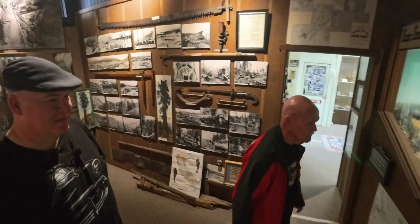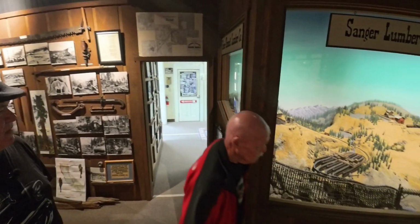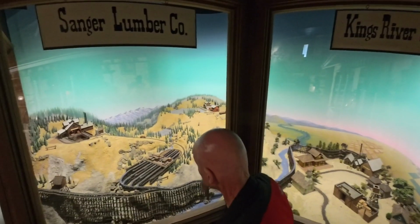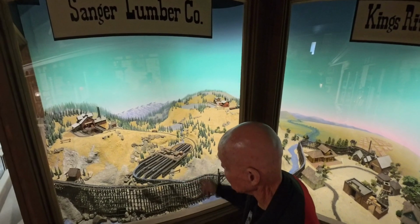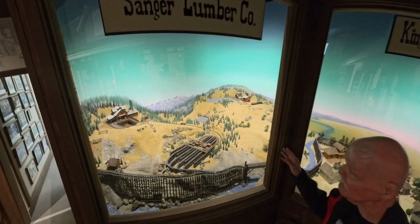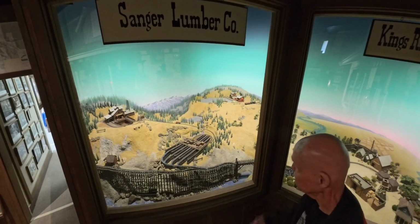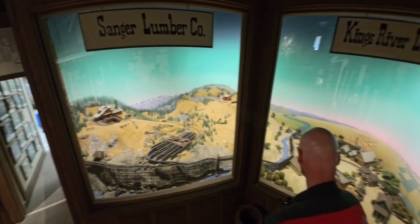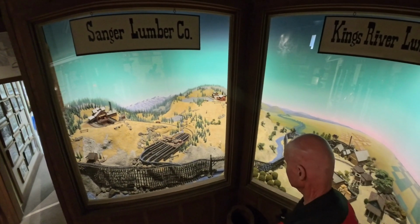Well, here's a real nice diorama of what it looked like. It's not a perfect scale model, but you can see Sequoia Lake, Hume Lake, the lumber yard that they had up in the mountains. Sequoia Lake and Hume Lake were built for one reason and one reason only, to provide water for the flume. Now they're tourist attractions, but in those days it was strictly to provide water for the flume.